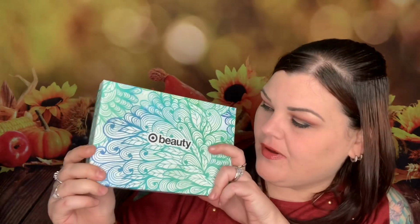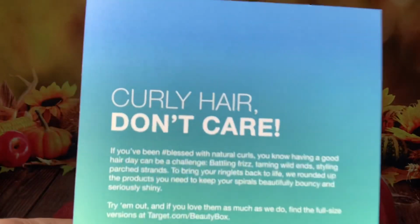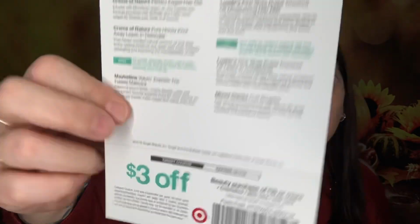Now for this one that looks like a peacock, and I'm loving these colors. This one's heavier. This is curly hair, don't care. So this must be for curly hair. I don't have curly hair, but again, I wanted to get it to show you guys what it is so you know if you want to purchase it or not. It does have the $3 off coupon. Like I said, both of them normally do come with it.